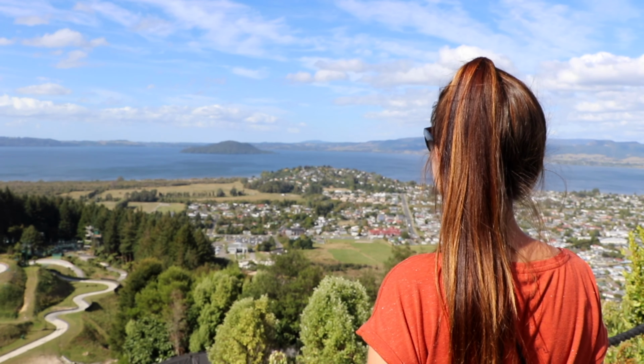But the most popular thing to do is riding the family-friendly Skyline Luge. There are 5 tracks to choose from, which all wind through a lush forest with varying gradients and features like tunnels and corkscrews. Rides are usually sold in packages of 3 or more. After riding down, a scenic chairlift takes you back to the top to do it all over again.